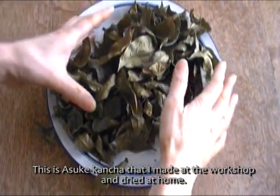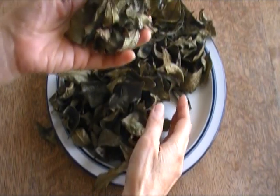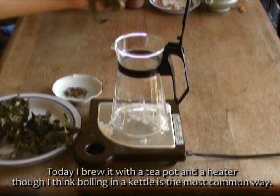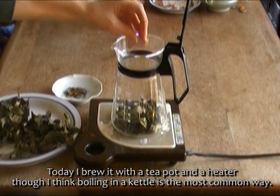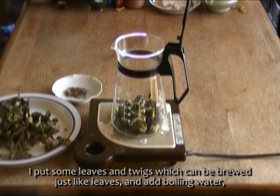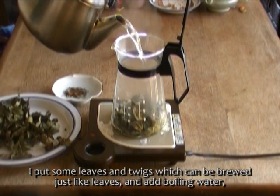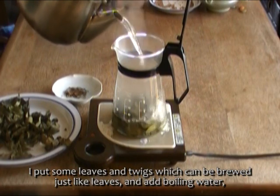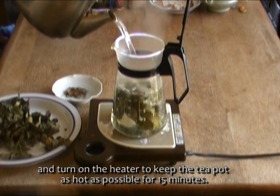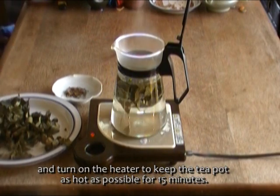This is Asuke-kancha that I made at the workshop and dried at home. Today I brew it with a teapot and a heater, though I think boiling in a kettle is the most common way. I put some leaves and twigs, which can be brewed just like leaves, and add boiling water. And turn on the heater to keep the teapot as hot as possible for 15 minutes.